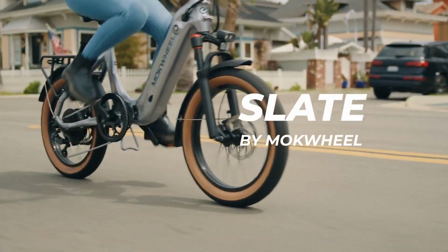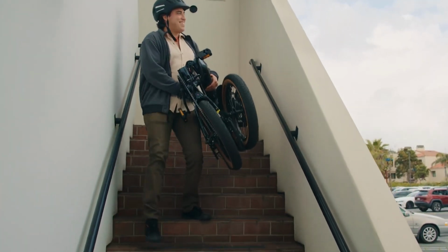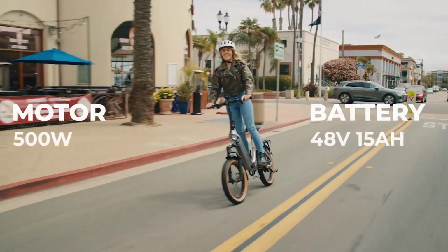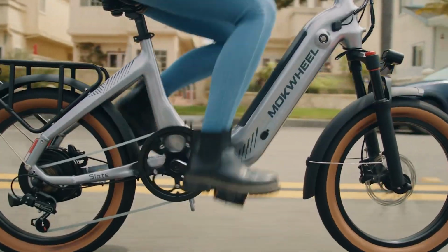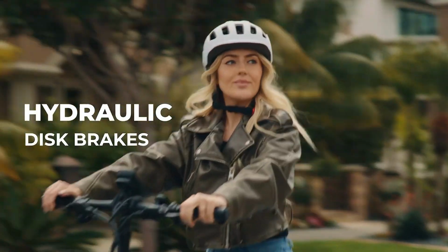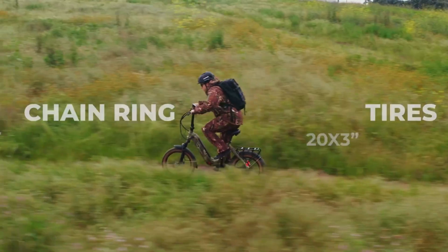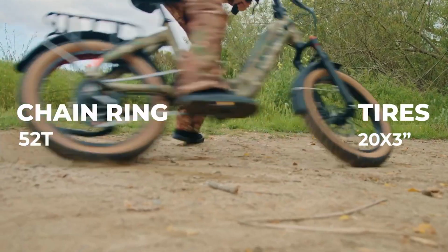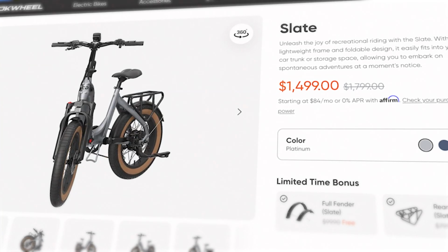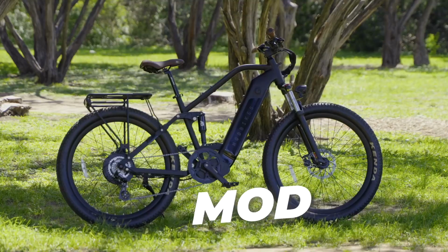Or how about the Mokwheel Slate, a free-spirited e-bike that features an easy, foldable design, an anti-theft removable display, a 500-watt motor on a 48-volt system, a torque sensor on a sub-$1,500 e-bike, hydraulic disc brakes, turn signals on the frame, front suspension, and 20 by 3-inch tires. The price is $14.99.